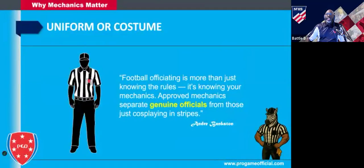Football officiating is more than just knowing the rules. It's knowing your mechanics. Approved mechanics separate genuine officials from those just cosplaying in stripes. So again, this is what I look for. I'm looking for genuine officials. And to get there is understanding what approved mechanics are.